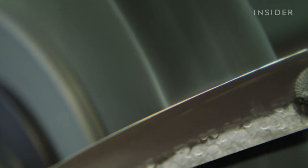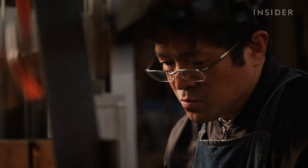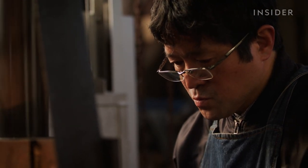Professional chef or not, getting your hands on one of Takamura's knives could take years. With that kind of wait time, coupled with the decades of training required to master this craft, it's likely these pieces will remain costly for years to come.